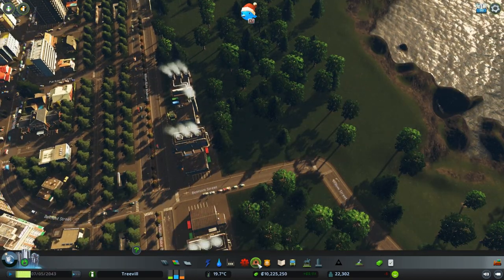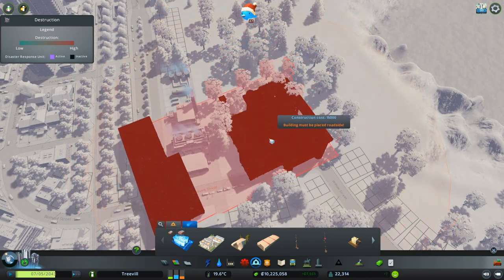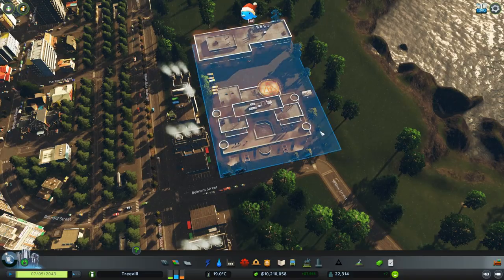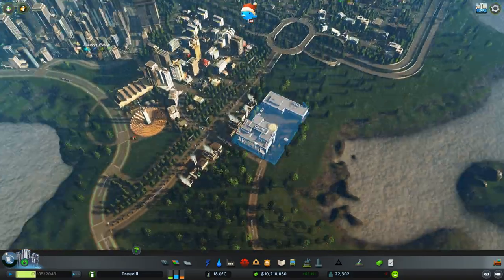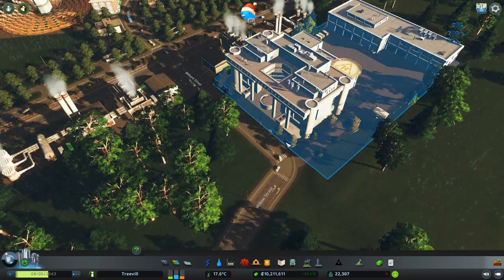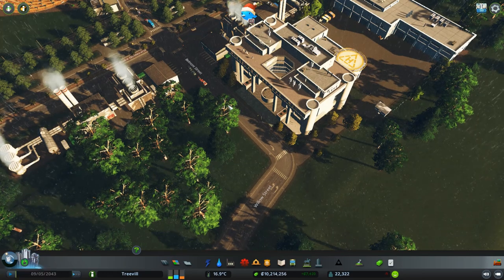Alright, and then we'll go to here. I don't know how much that's going to cost. Only 50,000, that's not too bad for the size of the building, right? So hopefully they can send somebody out to check that building. Not sure if they'll do that right now. Yeah, they're sending somebody out.